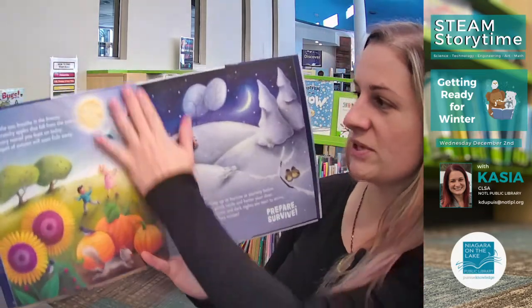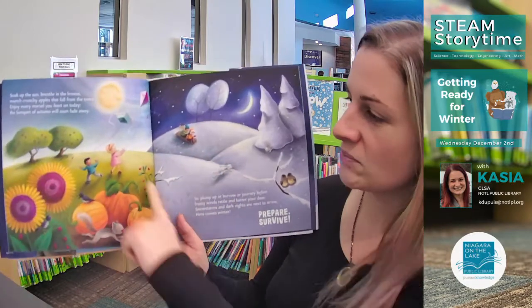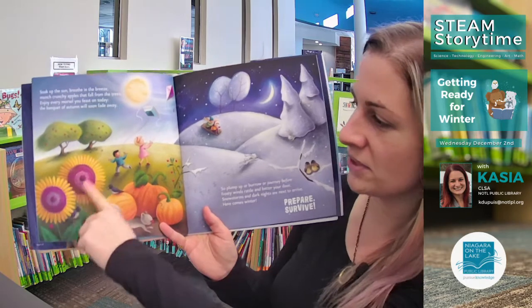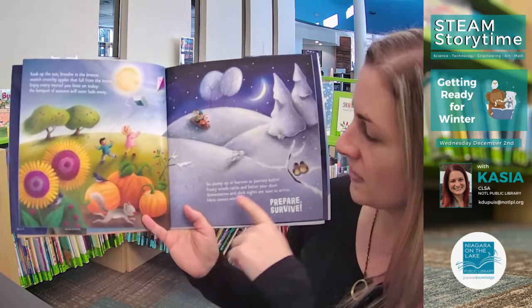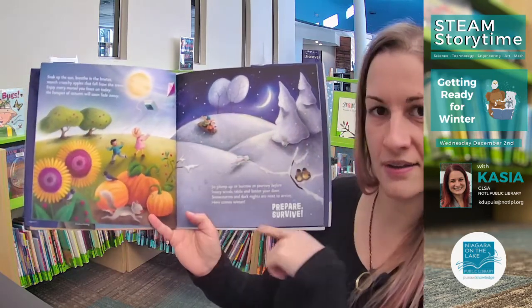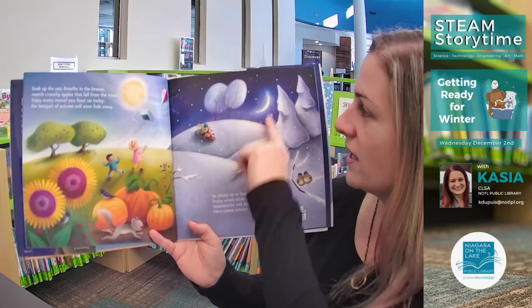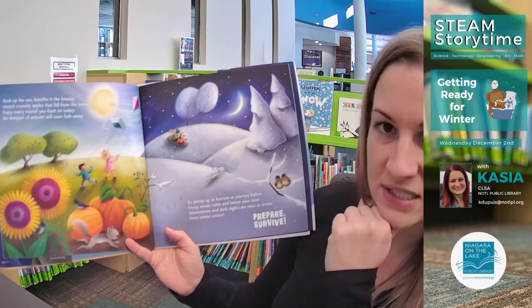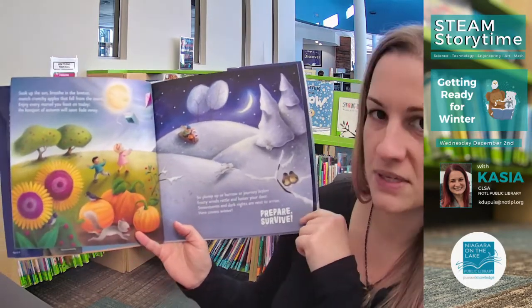Okay, so let's look at this picture first. There's two pictures. What season do you think this one is? Probably like fall, maybe summer, maybe end of summer, beginning of fall. And what do you think this one is here? It's winter, right? Because of the snow and more dark and less animals and less plants. That's how we know it's kind of winter. So let's see what it says.